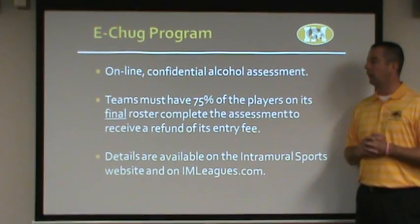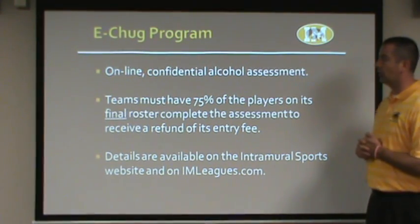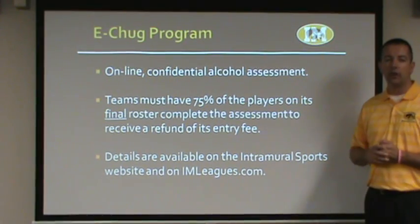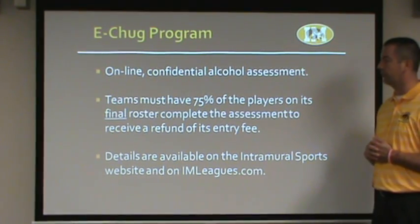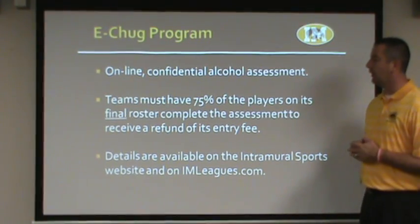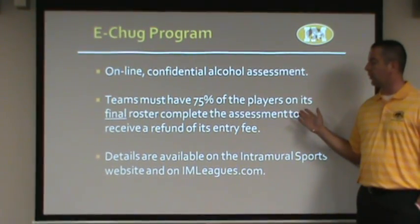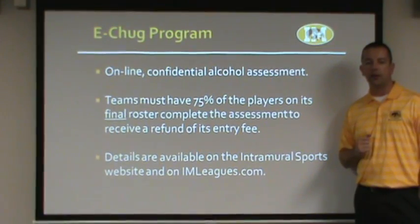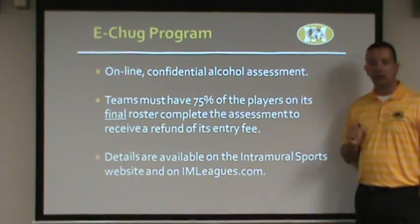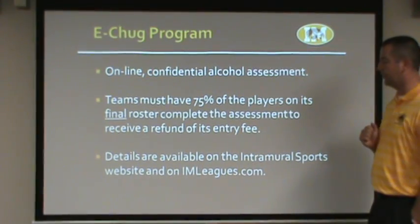Another program that we are involved in here at Intramural Sports is called the E-Chug program, and it is an online confidential alcohol assessment that we're partnering with Student Health Services on. We're giving a benefit to you as a team if you have, of your final team roster, 75% of your players take this online alcohol assessment. You can get a complete refund of your team's entry fee.